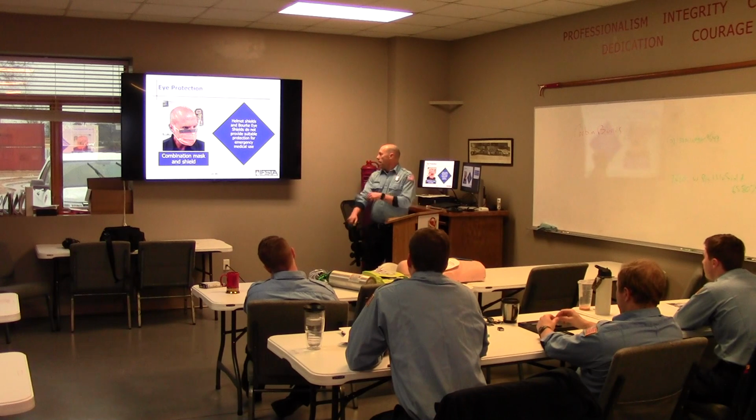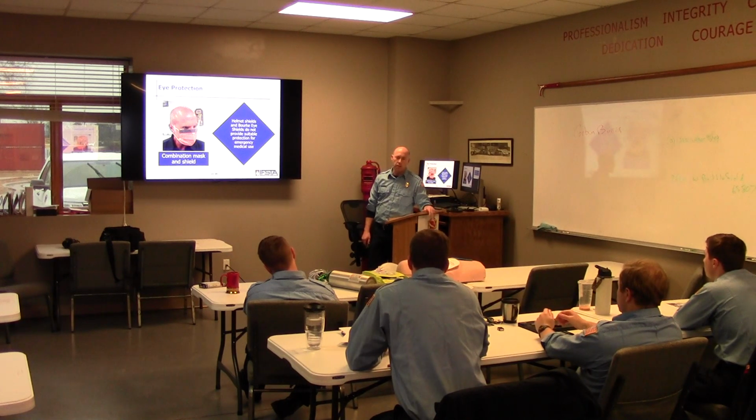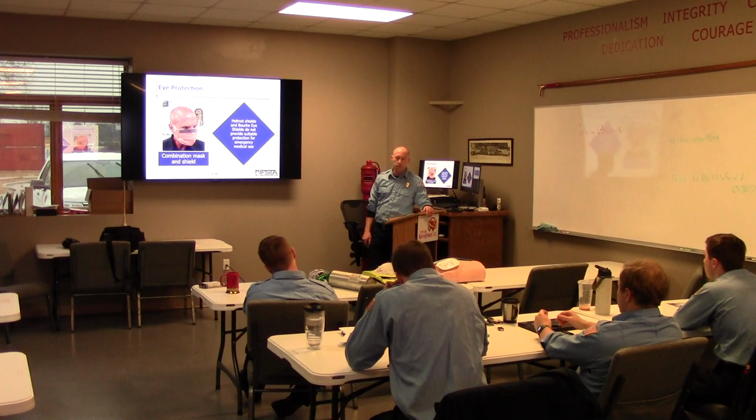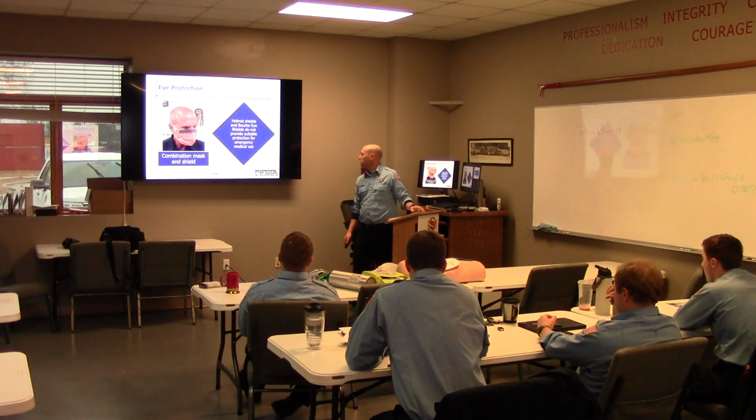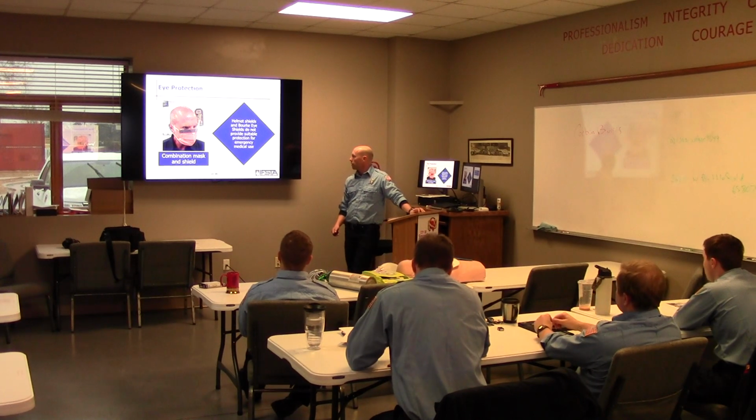Now there's a combination mask and shield. We don't use that a whole lot here, but we do have them. Not that one, but something similar to that we had during COVID, but they don't last very long, so they're not really good. But they are good to use if you have them on scene. We just don't take good care of things on the fire truck.